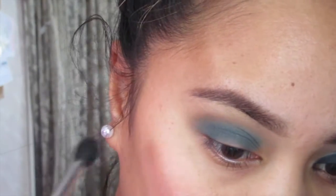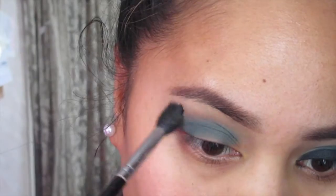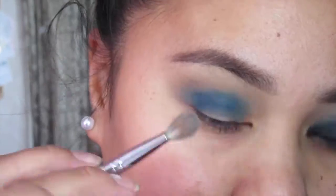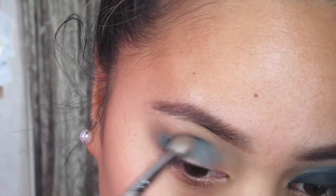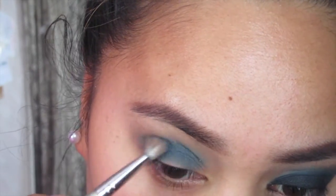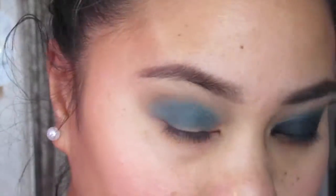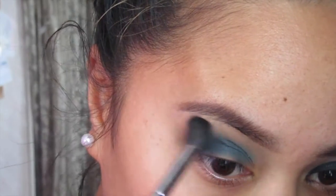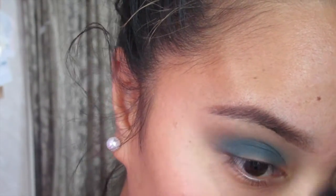So as you can see, I am blending and blending and blending. I have blended the blue with my blending brush, and now I am blending with my fluffy brush, and then I'm reapplying that shadow again and just building up the color. This is a long process, it takes a lot of patience and it takes a lot of time, so just keep blending and blending and blending. Blending is key to the smoky eye that I'm doing, and I feel that it's key to any smoky eye.